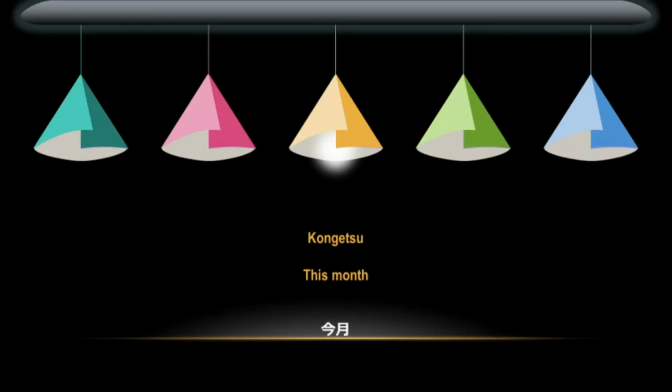Let me go to the next word, kongetsu, which means this month. The kanji, which is the Chinese character of kongetsu, consists of two characters. The first one means now, and the second one means month. So, kongetsu literally means this month in Japanese.